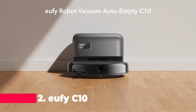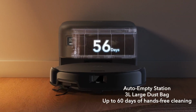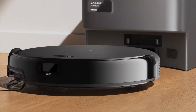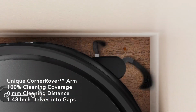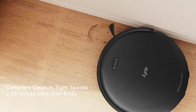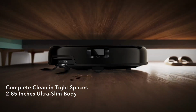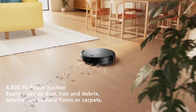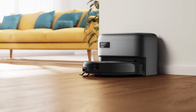The eufy C10 comes in slim and powerful. At just 2.85 inches tall, it easily glides under furniture to reach spots most vacuums miss. It delivers 4,000 pascal suction power, perfect for picking up crumbs, pet hair, and dust. Thanks to LiDAR navigation, it maps your home accurately and creates optimized cleaning paths. The 3L self-emptying station provides up to 60 days of hassle-free cleaning.